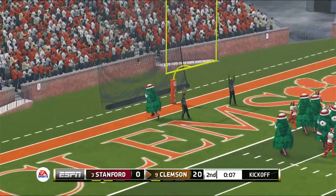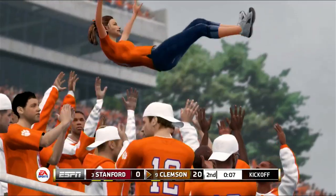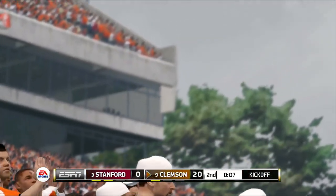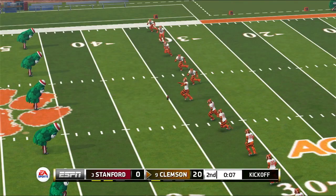He splits the uprights with the extra point. So a short three-play, 48-yard drive. And the result, 7 points. The score now, 20-0. Looks like they're ready for the kick.